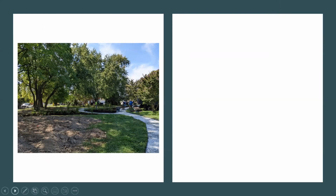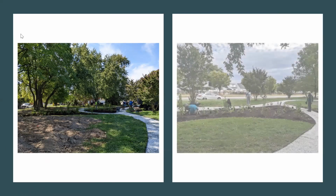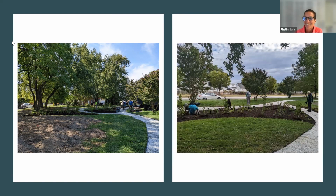Apologies, there was a picture. I don't know what happened. Oh, no worries. Oh, there you go. It's fading in. All right. Yes, those are some NeighborSpace volunteers and community members planting.